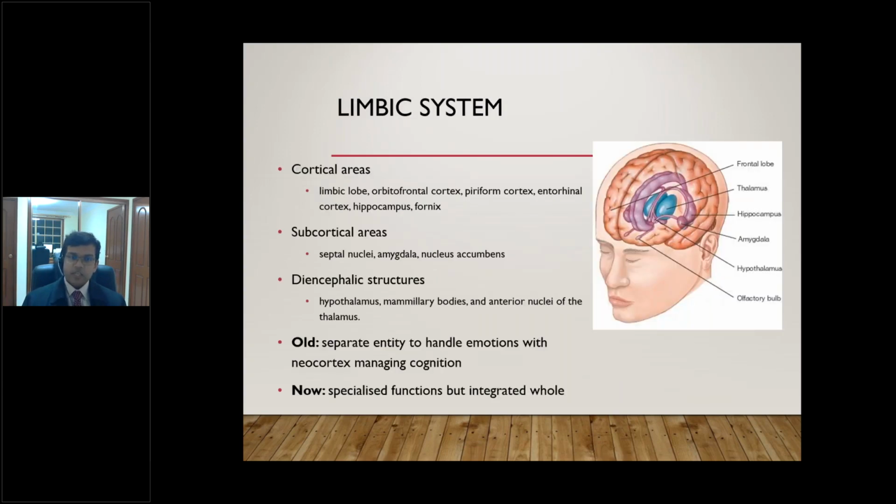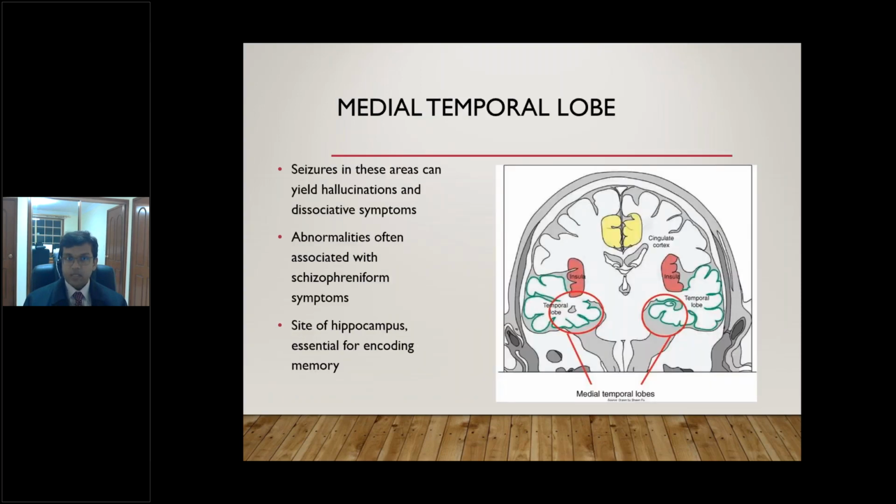The limbic system is much harder to describe. In fact, Gray's Anatomy varies each edition in terms of what is the limbic system. Classically, it's referred to as an entity that handles emotions, with the neocortex managing cognitions. We've moved away from that to the idea that these have specialized functions but are still an integrated whole, but even more recent theory is heading back towards the idea of the limbic system as an interesting circuit of cerebral components which are associated with emotion processing.